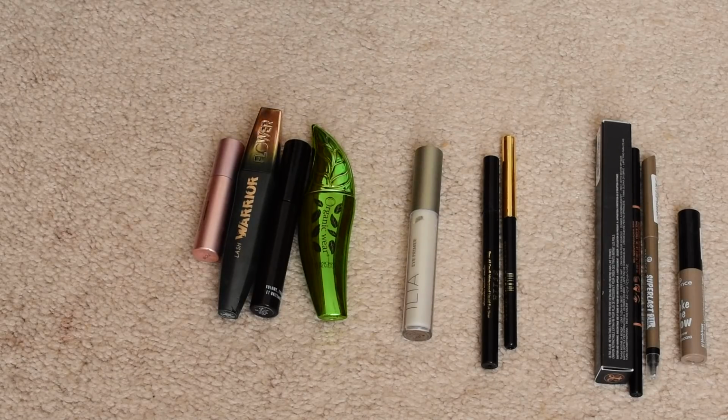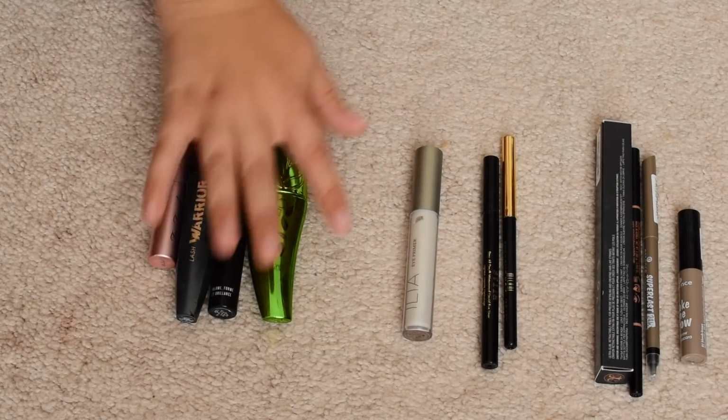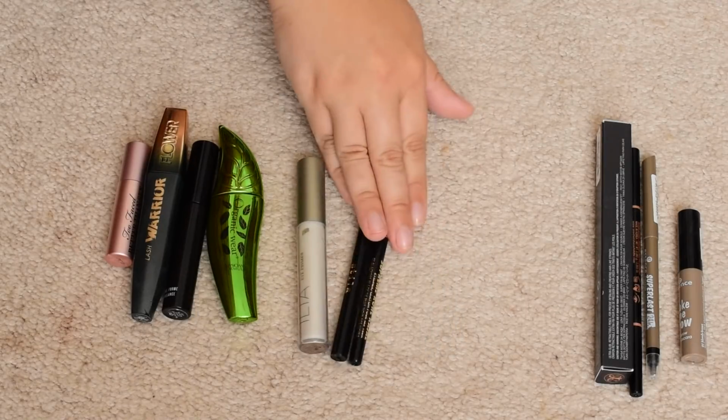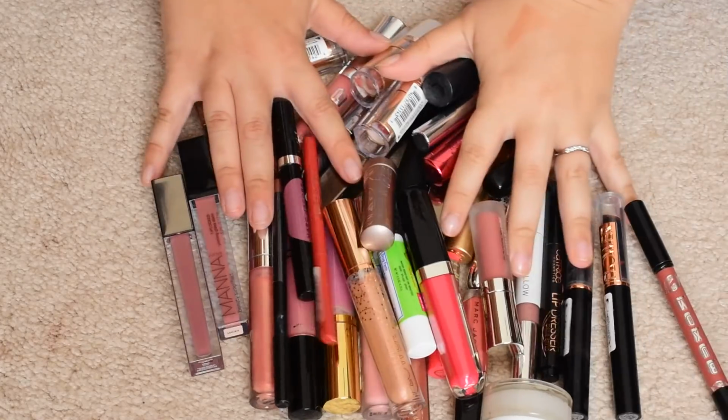So out of that whole pile, this is what I'm keeping. I'm sorry for the weird angle, but I have 4 mascaras. Again, mascara I go through. I have 1 eyeshadow primer, 2 liners, 1 liquid, 1 pencil, and then my brow stuff. So this feels so good.